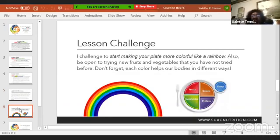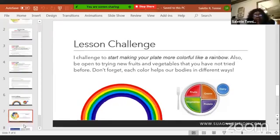So our lesson challenge for today, I challenge you to start making your plate more colorful like a rainbow. Try to be open to new fruits and vegetables that you haven't tried before. Even the ones that you have tried before, try cooking them in a different form. Don't forget, each color helps your body in different ways. And MyPlate also tells us that half of your plate should be made with fruits and vegetables.